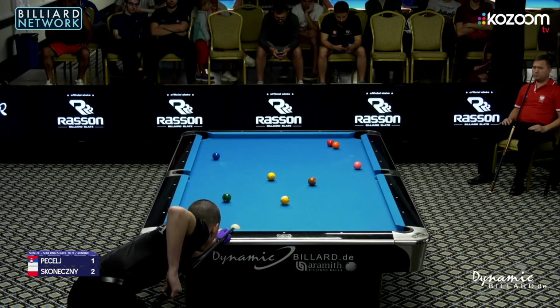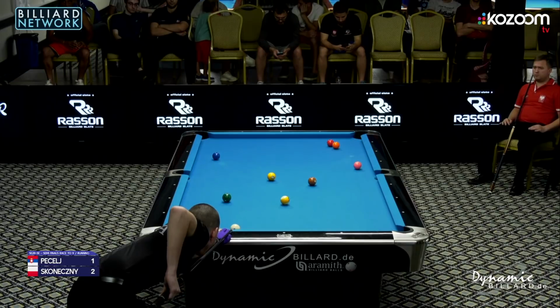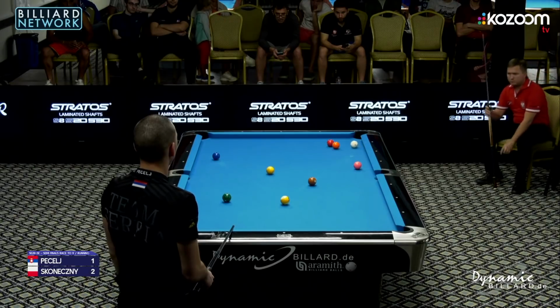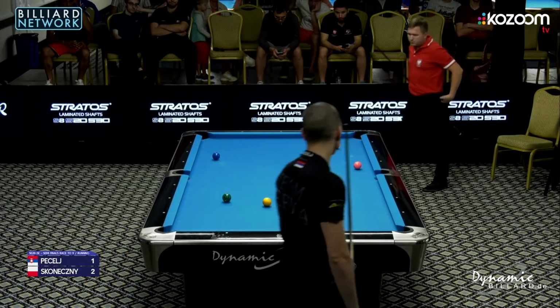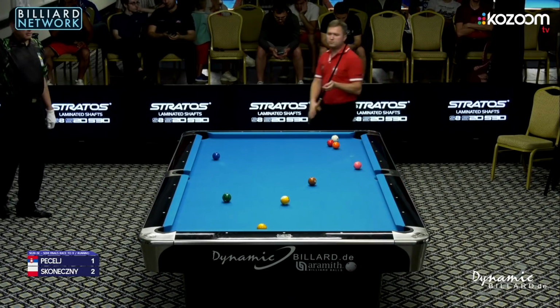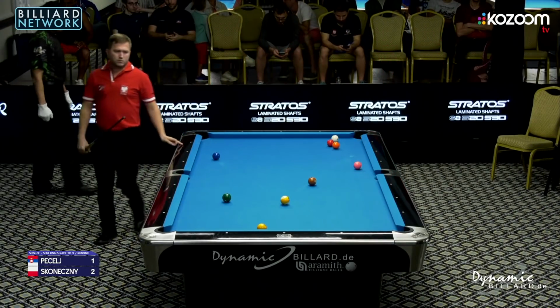He can still do it, and he's taking it on. Actually, he can. Just a lot of top. Follow through. Right behind the 3-5 like that. Good shot. Yeah, he didn't roll it far enough. He thought he did, but he didn't.